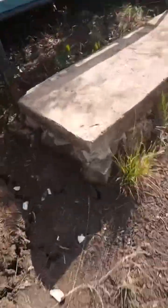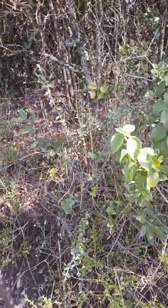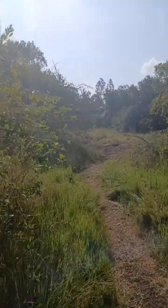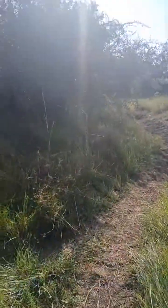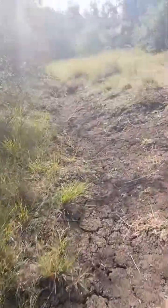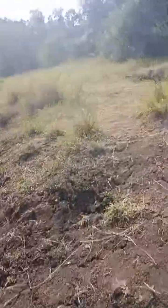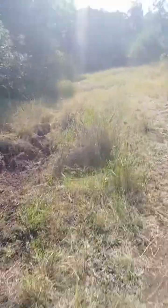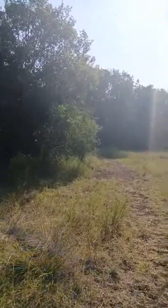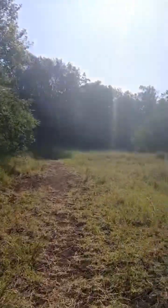So let's hit the forest. So let's go. It's on the other end where it's less noisy. They're cleaning up the lake. Green, very beautiful. And it's a very nice breeze coming from this area here.